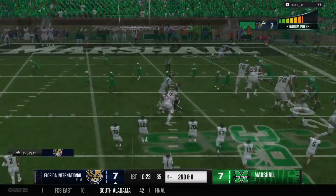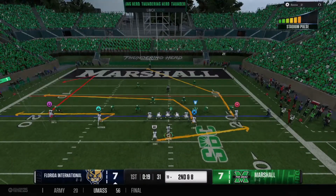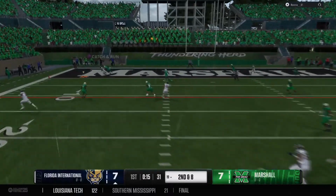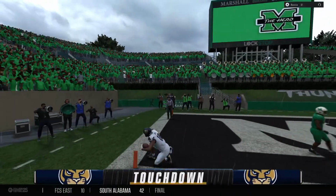I like feeding my guy. I like getting my running back touches, feeding him the ball so he can break some of those big runs. But I'm also okay with these little ones. Set the tone, stay balanced. Fires into the end zone, and he will take it in. Touchdown, FIU.